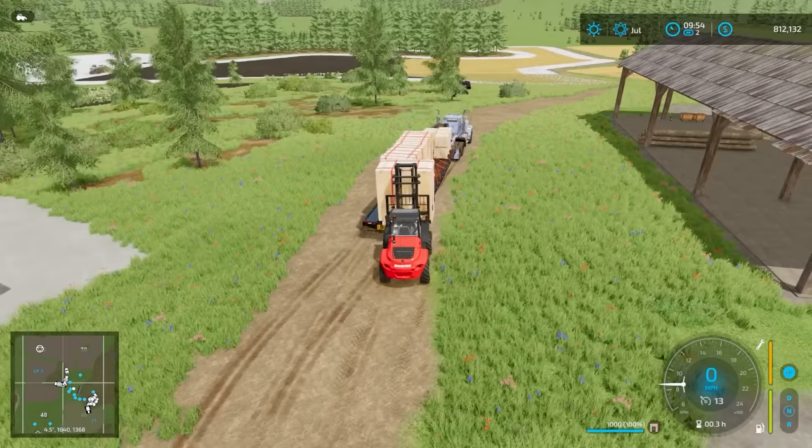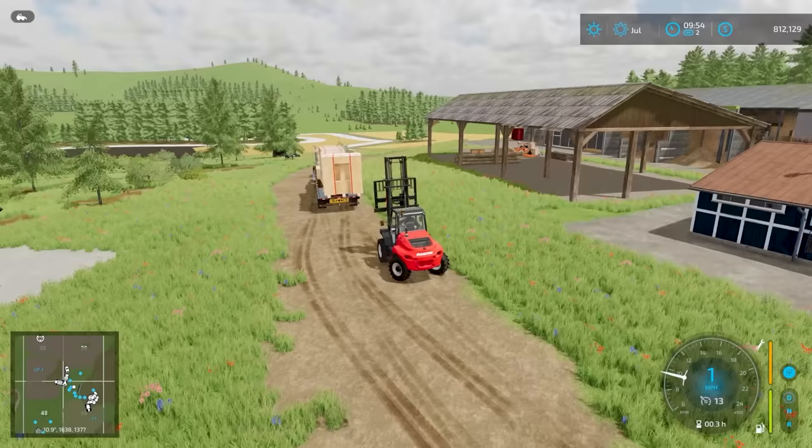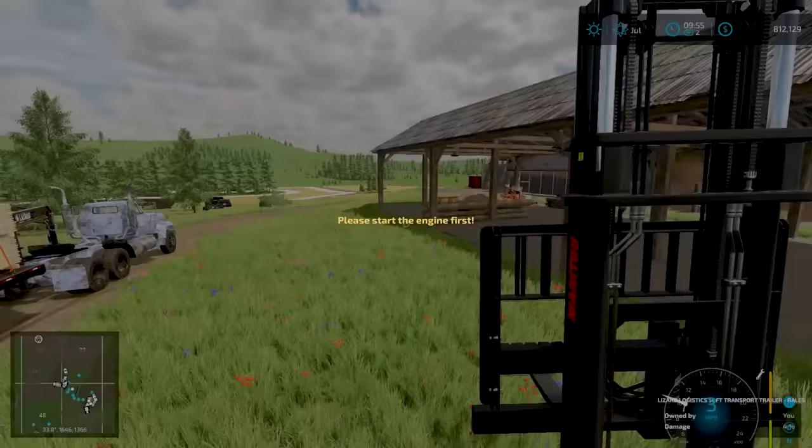Not too bad. We'll have to move that a little bit. Back like that. That actually didn't do too bad. Yeah, we'll get this parked and then strap that in and go sell all this. And I don't think it'll get us quite close to that million, but it will be closer at least.